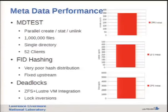Initially, things were pretty rough. We found some bugs in the code that caused problems right away. We had a problem with FID hashing we spent some time on, where we had a very poor hash distribution. It turns out this was fixed some time ago, and we only pulled it into the Orion branch after we identified the problem and found the fix upstream, so it's good it was fixed.